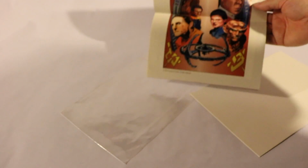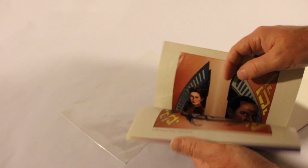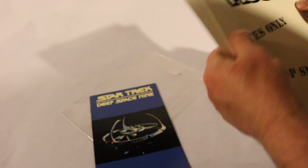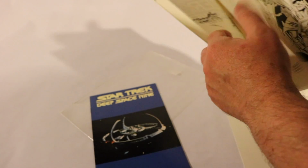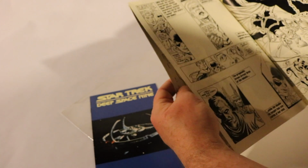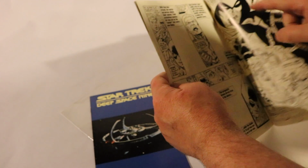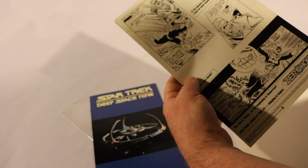Oh, there's that gold comic. This is what the color version looks like. So I must have gotten this as a freebie at a comic book store, for when Deep Space Nine came out as a comic book. And Zero Hour, eyes only, top secret. So this must also be for the Zero Hour comic when it first came out as an ad. Is that the Spectre? It looks like it's the Spectre there. And there's Batgirl.